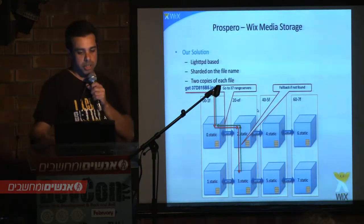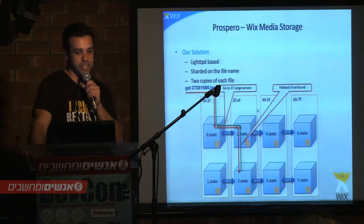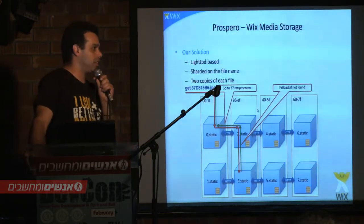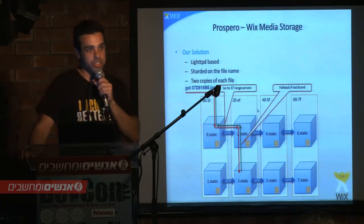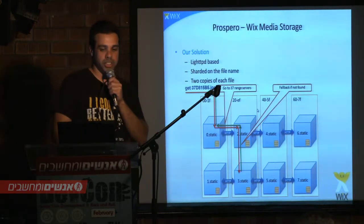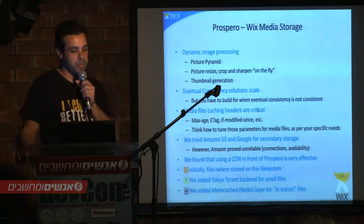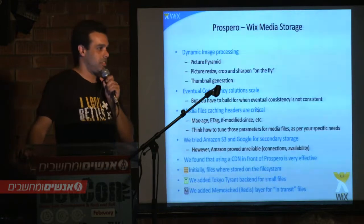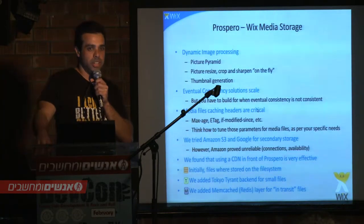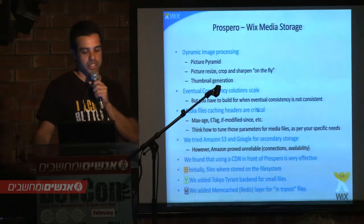So our solution was to build a grid that can handle media files. Every file is stored on two machines. And we basically use this as our own file storing cloud. What it does is the dynamic image processing. It's eventually consistent with two copies of the file, but we can always access the file. Once you upload it to one server, it's always accessible. We know how to fall back and find the file on whatever server it got uploaded to.